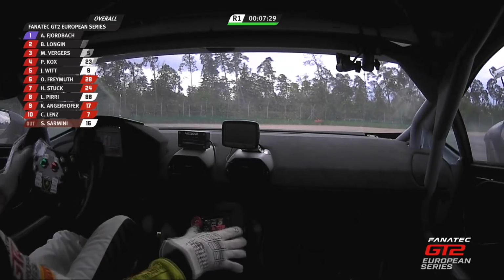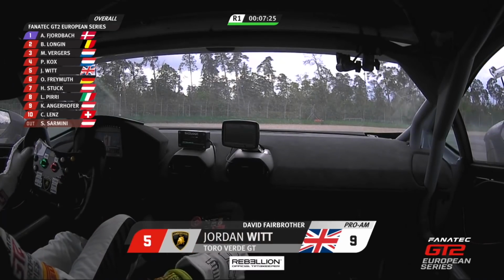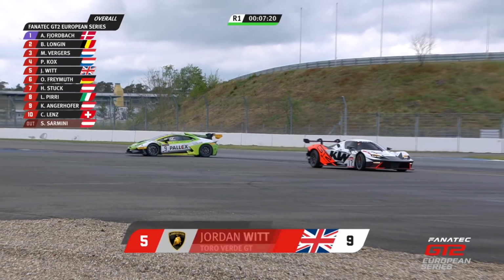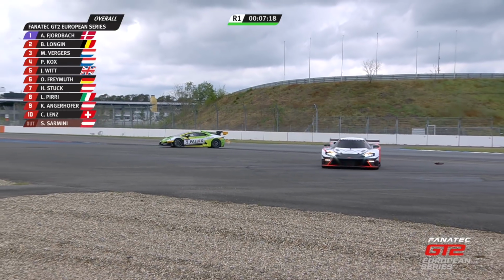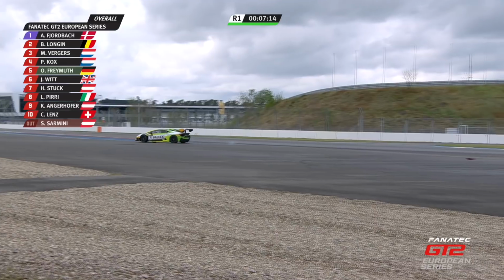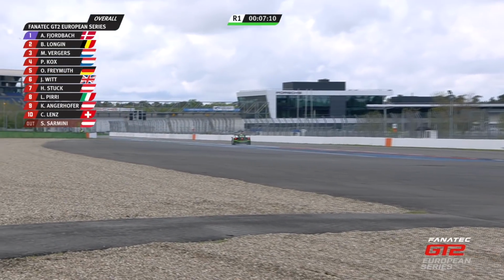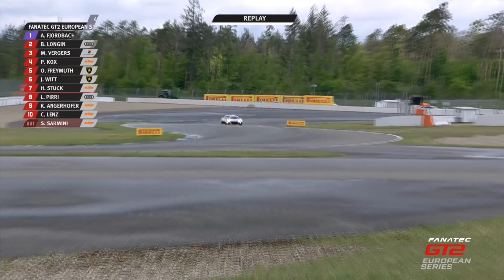And around goes... Is that the Lamborghini? That's the Jordan Witt Lambo. It is. So Jordan Witt has had a drama just to add to the woes of the weekend in that car. And he's taken a KTM with him, because most incidents involve a KTM. And look, broken toe link at the back, number 17 KTM. That is Klaus Angerhofer. So let's have a look at that in a moment, if we can.